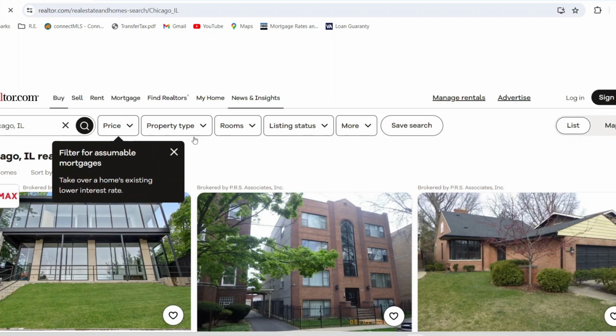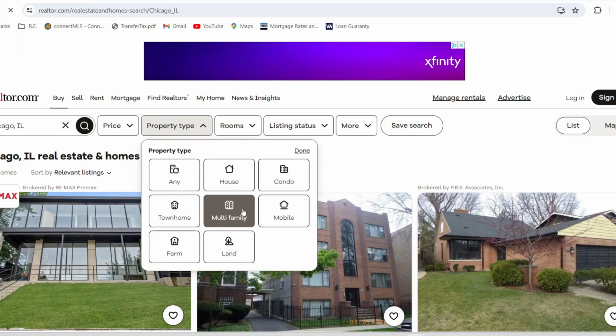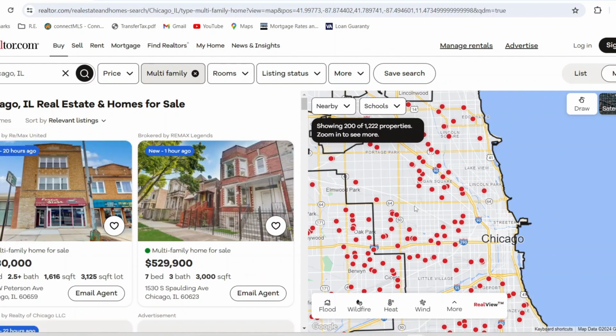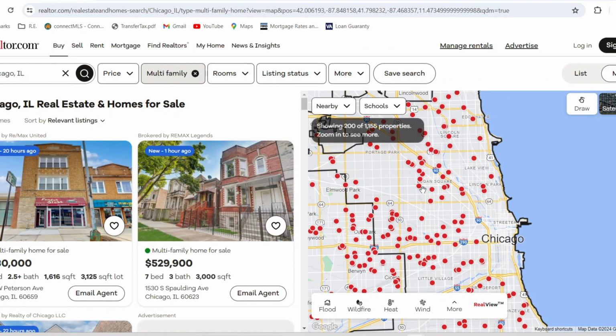All right, so now we got a little bit of everything. So property type, we want multifamilies. We want investment properties. So if you don't know anything about Chicago, let me give you a quick overview. Generally, the further north you get, the more expensive the properties get, and the further towards downtown you get, the more expensive the properties are.